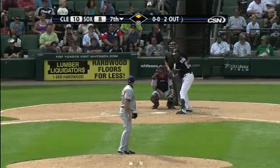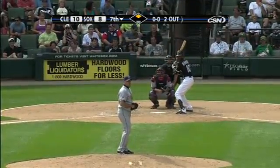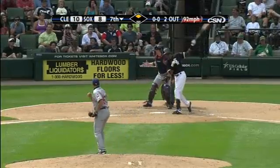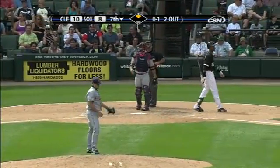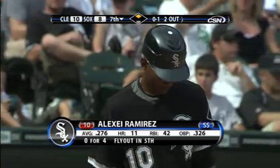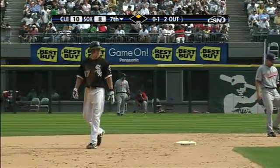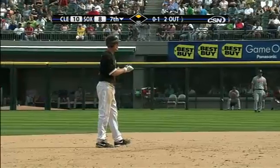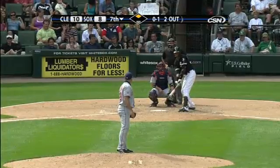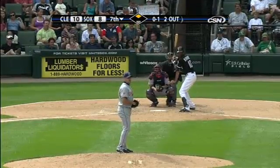Well, that's up to Alexei at this point. Alexei's had a tough go against Betancourt. 0 for 8. Jermaine on the other side of the page on deck is 4 for 16 with a homer. Come on, Alexei. We need you.